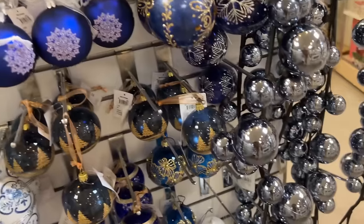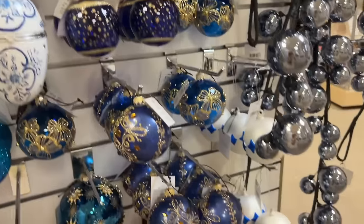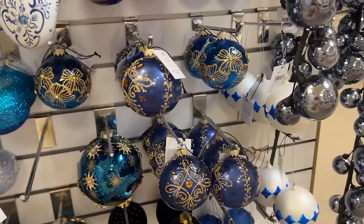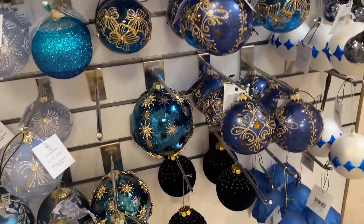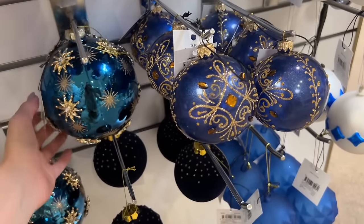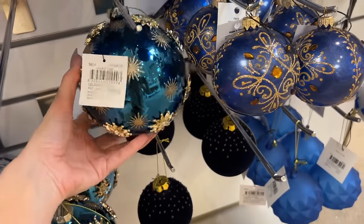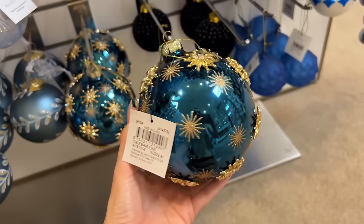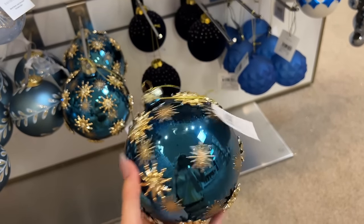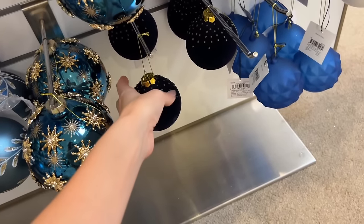Yeah, you know what, that lady telling her little girl to be gentle, I'm like, yes mom, yes, I promise I'm being very gentle. Wow guys, I don't know how I feel about coming here now. This is $20. This is only $20. I mean, you need like five of them for your tree. Not quite, they're big.